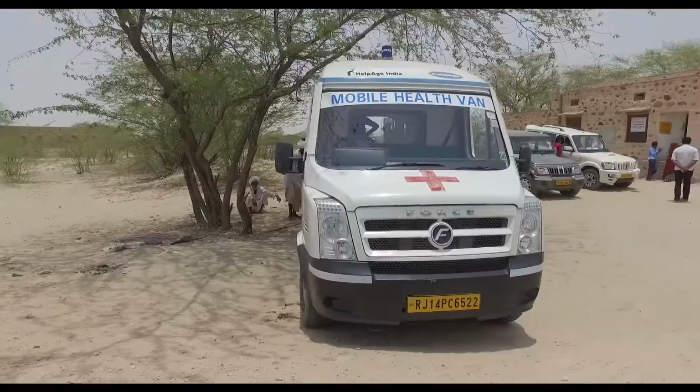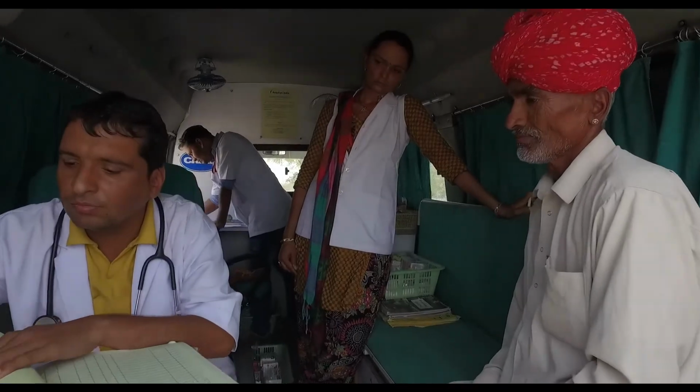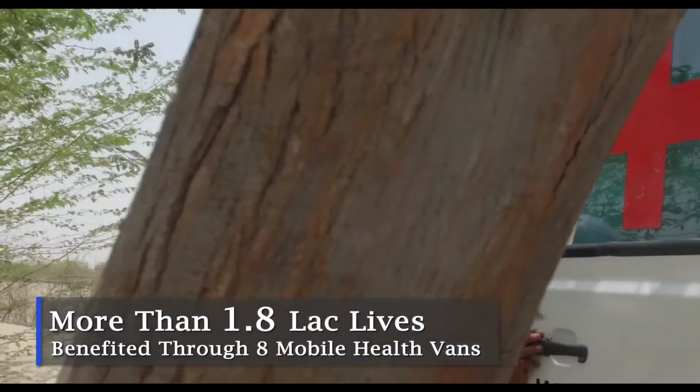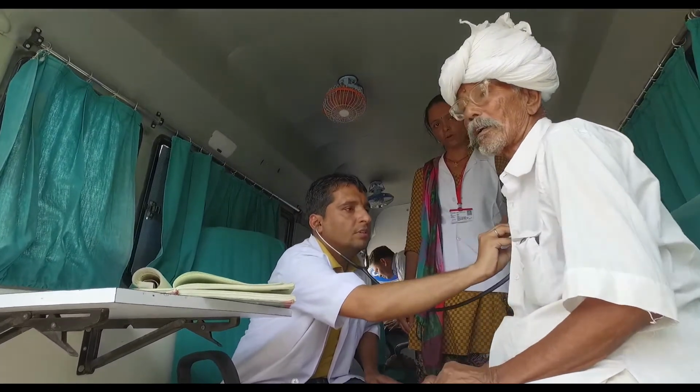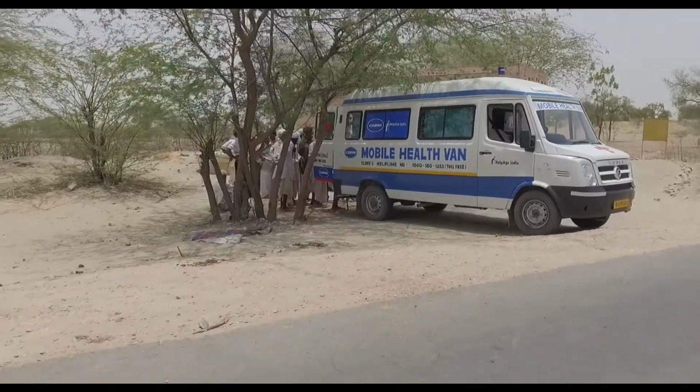ensure that people are healthy and not just disease-free. A brightly painted van carries doctors to people's homes on scheduled days, providing basic and preventive health care to over 250,000 people every year. This has been particularly beneficial for senior citizens and all the remote areas which were not connected to healthcare in any other way.